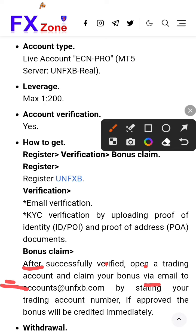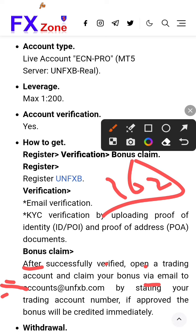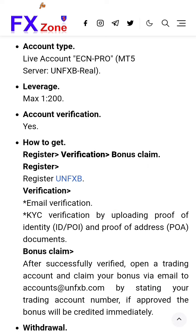So what they are saying here is that after you are verified, you just have to send an email to this address. All you have to do is write something like, I'm applying for the no deposit bonus of 150, this is my account number, whatever the account number is. And once you give your account number, if you are approved, they will credit it immediately after they receive your email. Then you start trading.